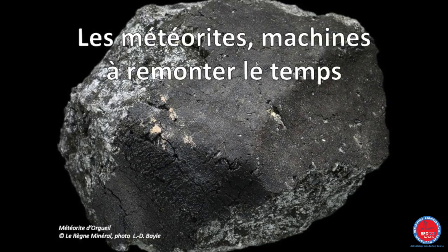Now I'm going to talk a little bit about how we use meteorites not to sample space, but to sample what took place in time. This is the Orgueil meteorite, which is a CI meteorite. Corinne talked about this this morning. She showed you this diagram.